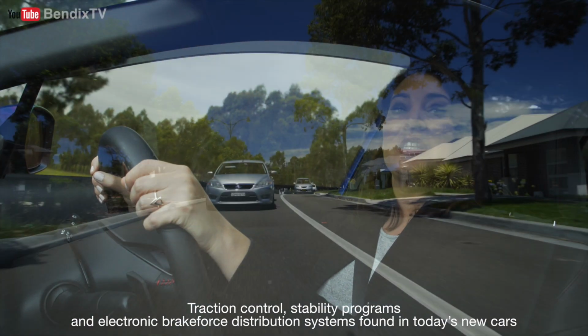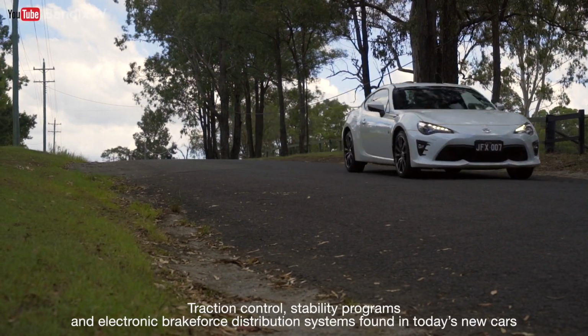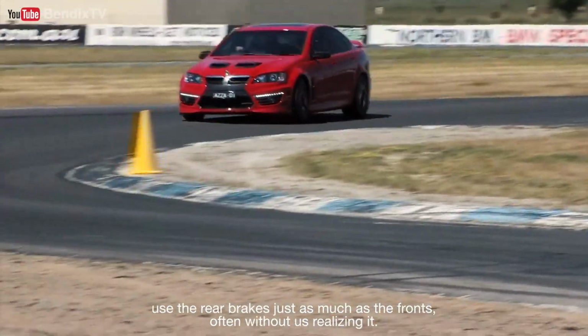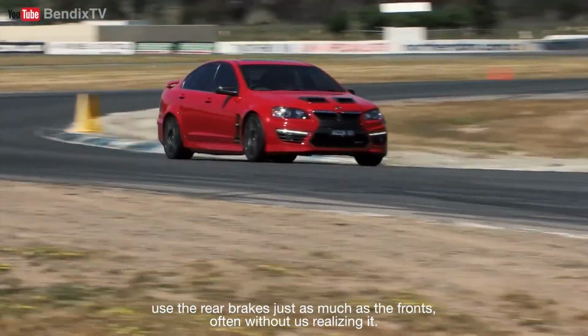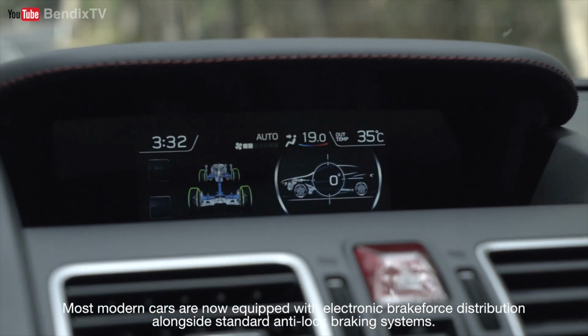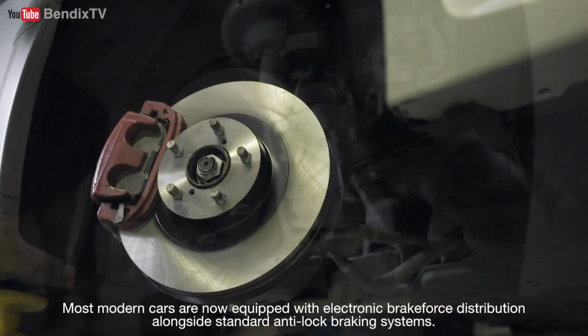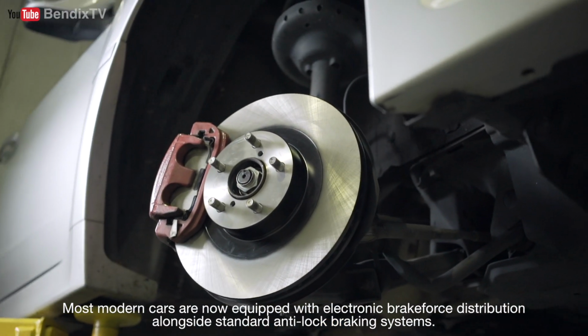Traction control, stability programs and electronic brake force distribution systems found in today's new cars use the rear brakes just as much as the fronts, often without us realising it. Most modern cars are now equipped with electronic brake force distribution alongside standard anti-lock braking systems.